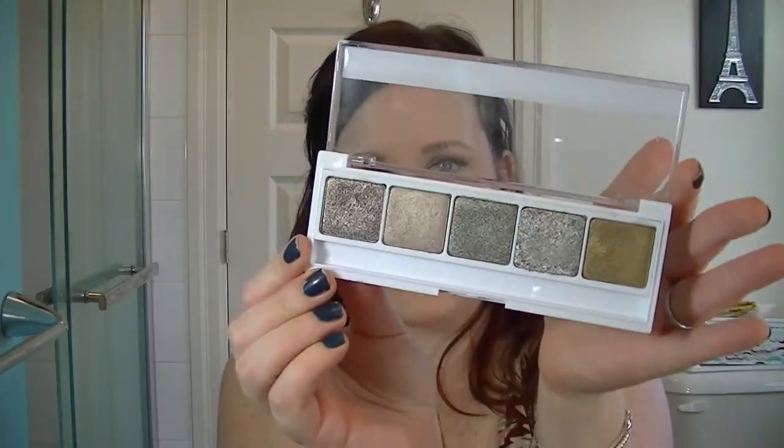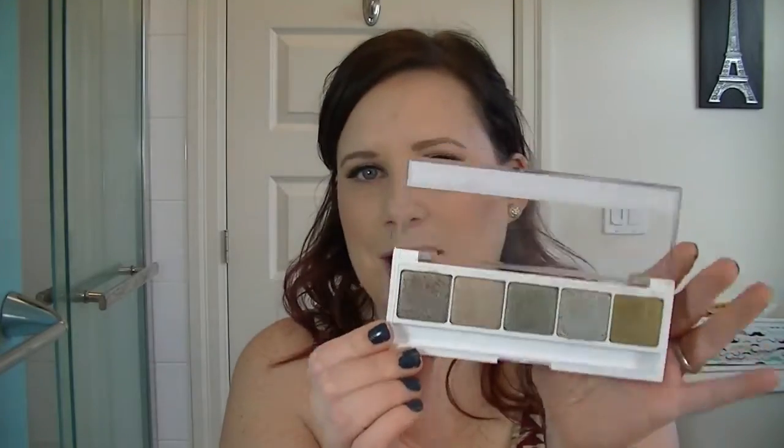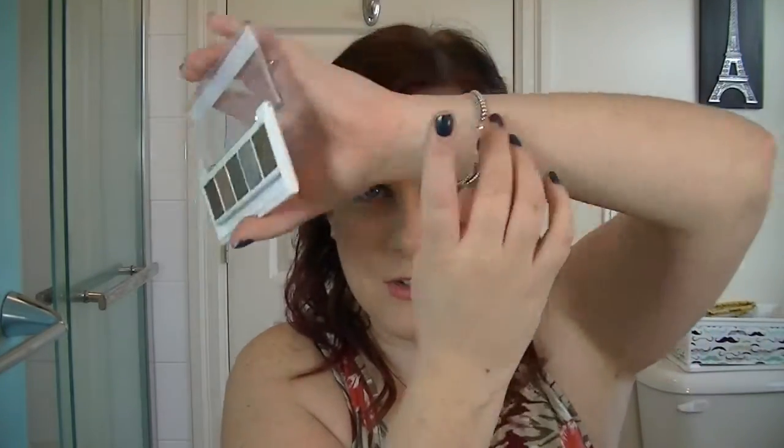So this is them here. On camera, they look really pretty. I'm telling you, they are so much prettier in real life. So I'm just gonna get swatching. The first one I'm gonna swatch is probably my favorite out of this palette, which is Industrial. And they're so soft, like you barely have to. Let's get the Tiffany's out of the way.